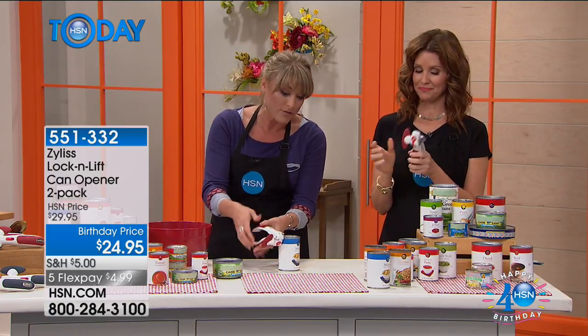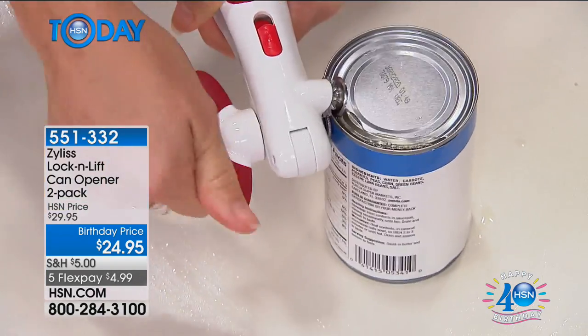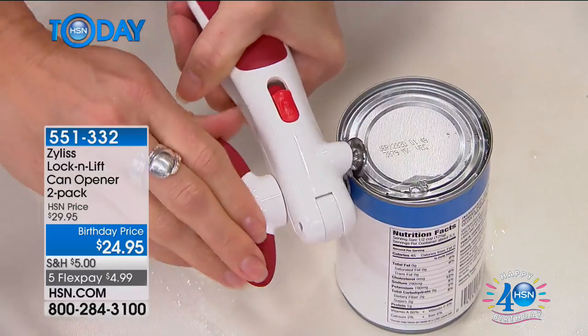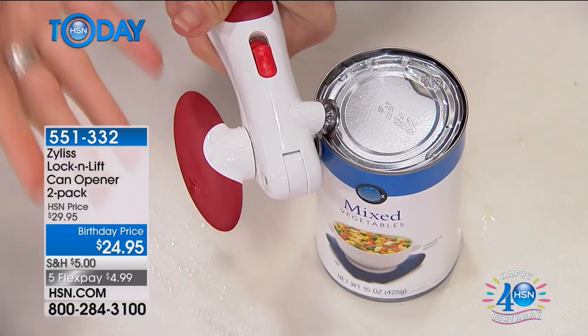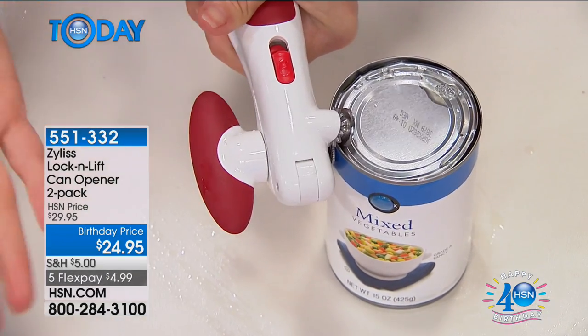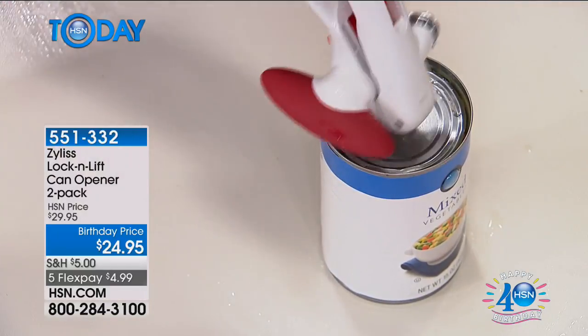So maybe you can gift one away to a college student, or let's say you have an RV, maybe you have a vacation home, maybe you have a little cottage that you go to. Maybe you like to travel with a can opener, you're on the road. Maybe you want one for your emergency preparedness kit. That way, if you lose electricity, you can still get into your mixed vegetables or whatever it may happen to be, your evaporated milk.